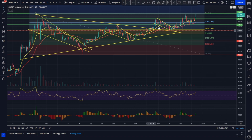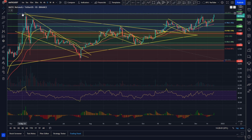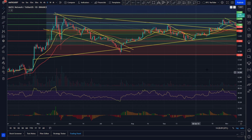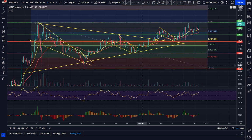So we're just taking a look at Polygon here, and as we can see, it's having an absolutely wonderful time today, pretty much approaching that all-time high level. As you can see, we're up at around $2.60 right now, a place that we haven't seen since pretty much, what was this, May? The 19th of May when we had that huge crash for Bitcoin. We've not been at these levels for a long time here, and you can see Polygon is performing incredibly well in this market right now.